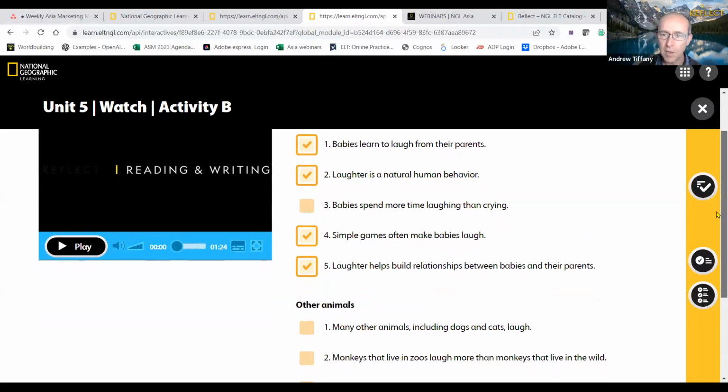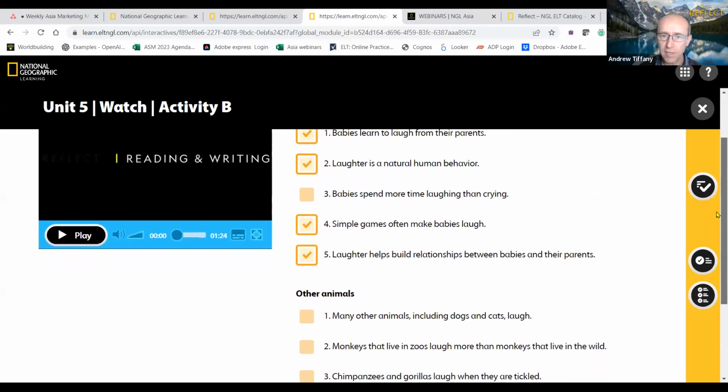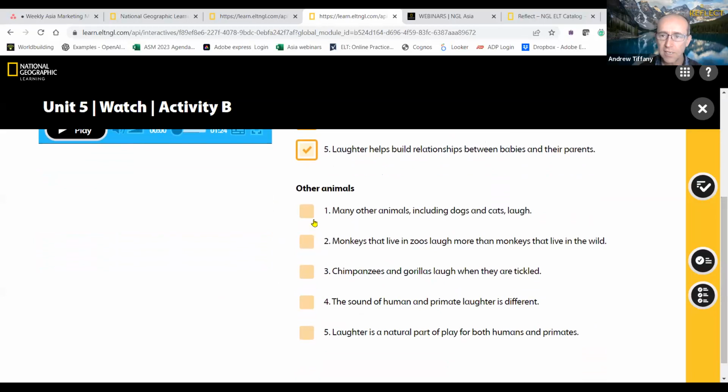Okay. What about these ones down here? What about these five? The animals, other animals. 1, 2, 3, 4, 5. Which ones are good? Okay. Sorry, you're thinking that one's false. Okay, let's go with that. Which ones do we think are good here? Did it say anything about zoos? No, it didn't say anything about zoos, did it? We don't know that one.